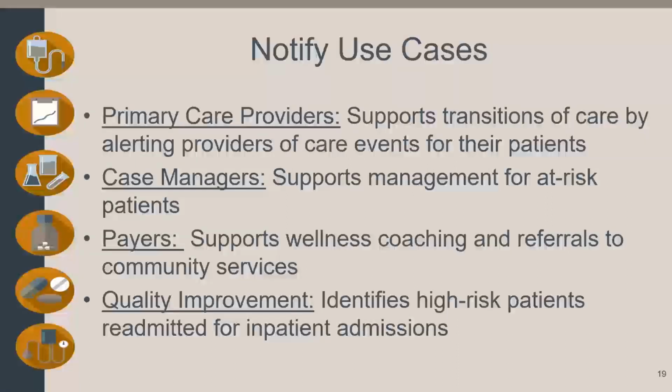for follow-up care. We also have a number of care management programs that are using event notifications to really support the management of their at-risk patients. So patients that may be at high risk for inpatient admissions, our care managers are using Notify and event notifications to help manage those high-risk patients and try to keep them from going in for inpatient stays and inpatient visits, and really supporting them with more community-based care.